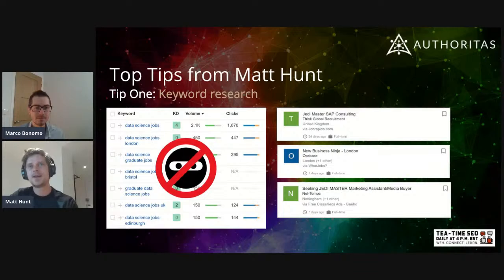So my first tip is keyword research. As far as writing adverts are concerned, don't put Jedis, ninjas, grandmasters, that type of thing. The search volume's not there, so you want to be basically calling your job titles and writing your adverts as people are searching. So first and foremost, keyword research.